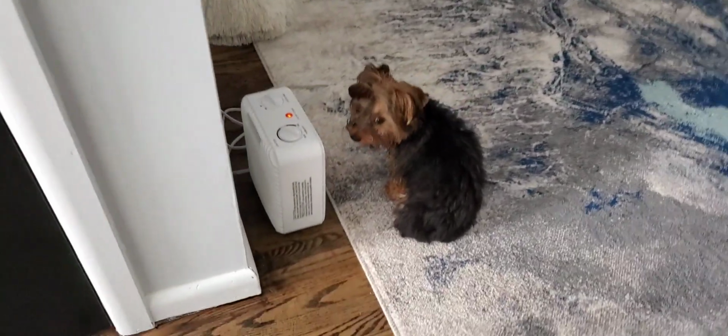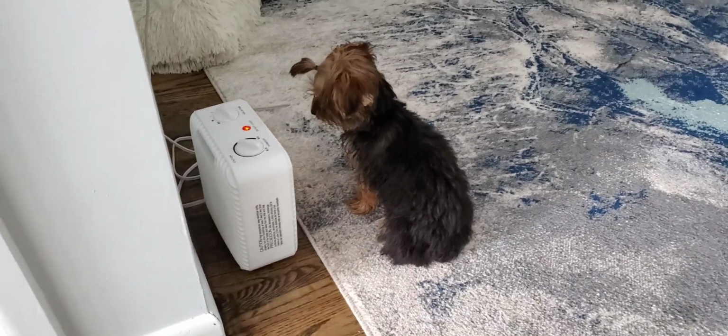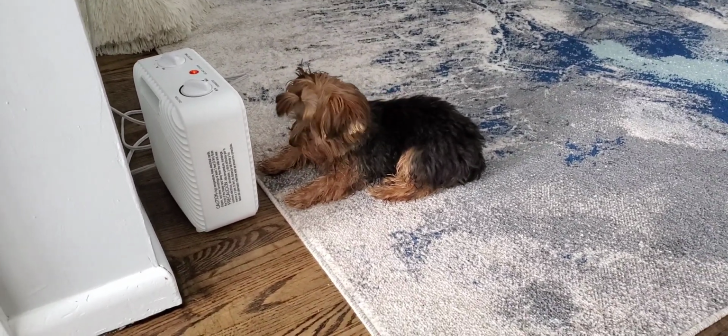I am going to take you over to the space heater to check out Murta since we are in here warming up, and then we will get started into our 10 tips. Oh, he loves his space heater. Murta! Oh, the good puppy. Huh?